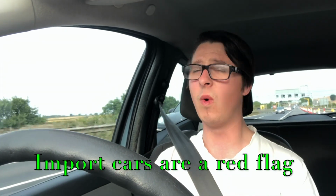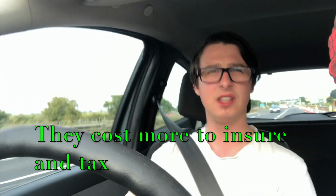I would also potentially stay clear of import cars for a couple of reasons. One, the insurance on them is going to be higher than a domestic car. Two, they are harder to get parts for, which is mainly why the insurance is higher. And three, they're harder to tax because they never did the correct emission standards here, so you may be paying over the odds in car tax for it, so it might not be worth it for you.